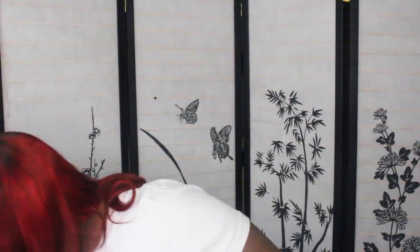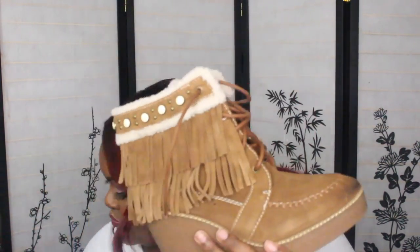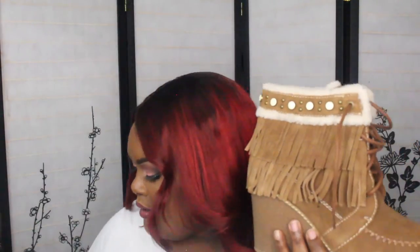Okay. Last pair of shoes. I went shoe crazy. Okay, you out here cannot tell me these ain't bomb. These are Sam Edelman. I got these from Nordstrom. Again, these were on sale. These were like 89. Got them for like 90 something dollars.